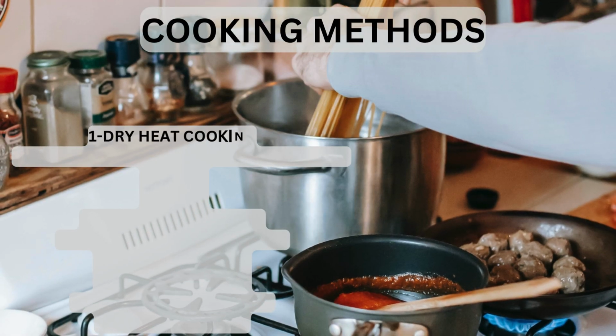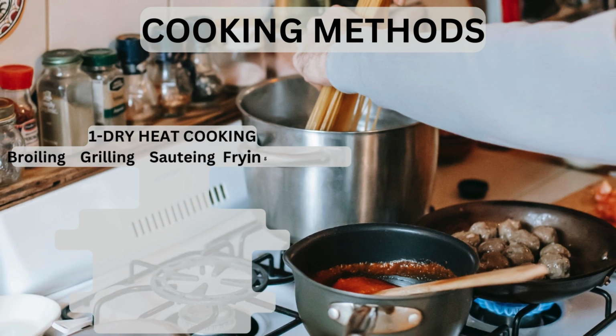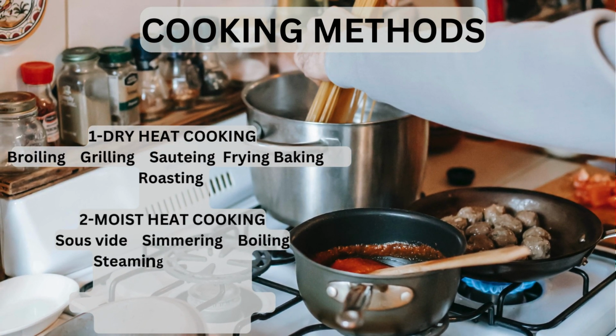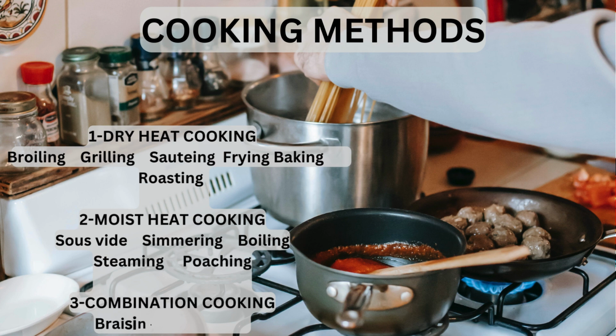Here are some cooking techniques: dry heat cooking, including roasting and grilling; moist heat cooking, such as boiling, steaming, and poaching; and combination cooking, which involves methods like braising and stewing.